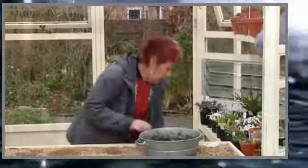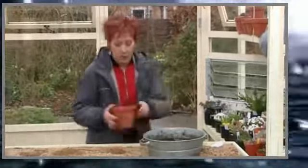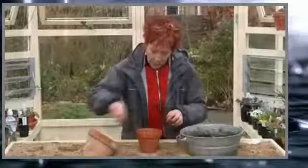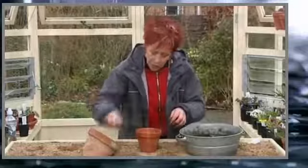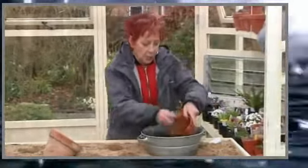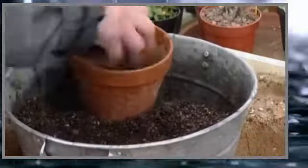Right, and very, very important to use clay pots. And I'm going to crock these. Drainage is essential for these plants. That's a major requirement. So plenty of crocks in the bottom. Little bit of compost, first of all.